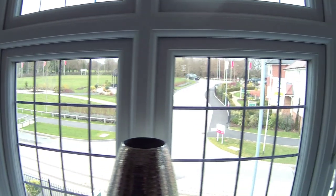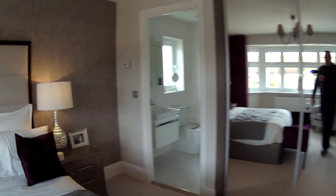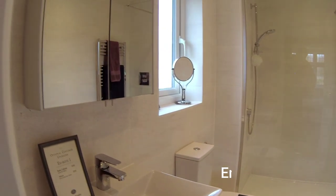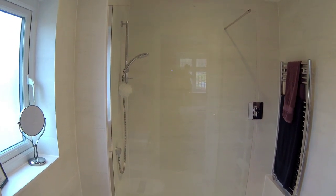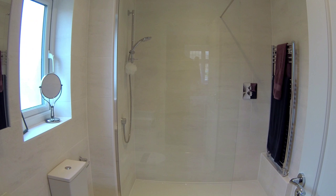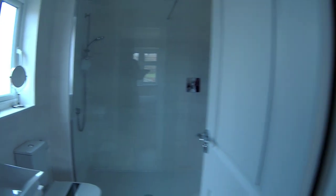Show the viewers what they've done with the landscaping outside. Very, very nice indeed. Take a look at the ensuite. Okay, guys, it's just a bit of a dull day today. It is now, unfortunately. It's greyed over a little bit. Good size ensuite. Rainfall shower there, with a kind of wet room, very low profile shower tray there, which is very good. It's a beautiful bedroom, isn't it? Yeah. Absolutely beautiful.